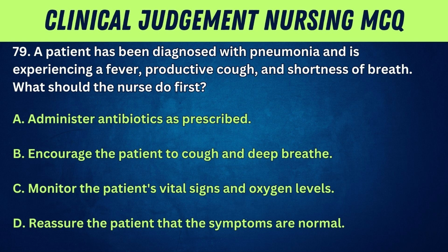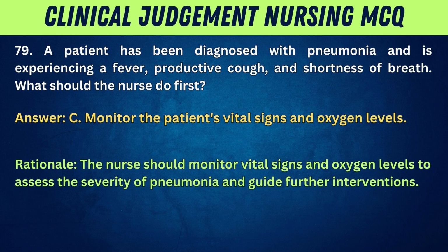A. Administer antibiotics as prescribed. B. Encourage the patient to cough and deep breathe. C. Monitor the patient's vital signs and oxygen levels. D. Reassure the patient that the symptoms are normal. Answer. C. Monitor the patient's vital signs and oxygen levels.